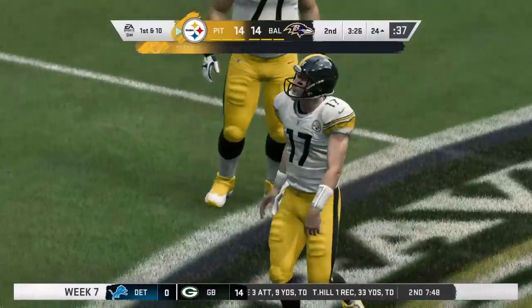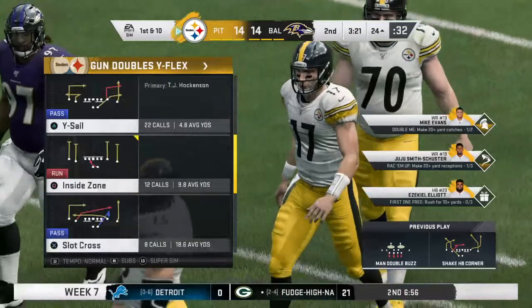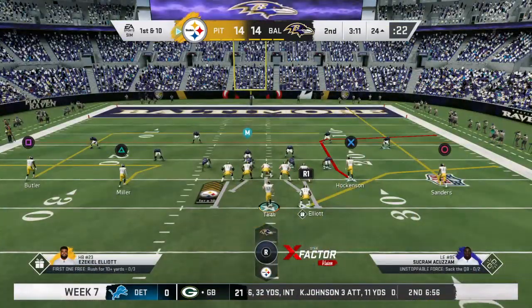And he's going to be taken down with the first down at the Ravens' 24-yard line. And with that completion, he's now north of 200 yards here in the first half. Boy, a tough start for the secondary defensively.